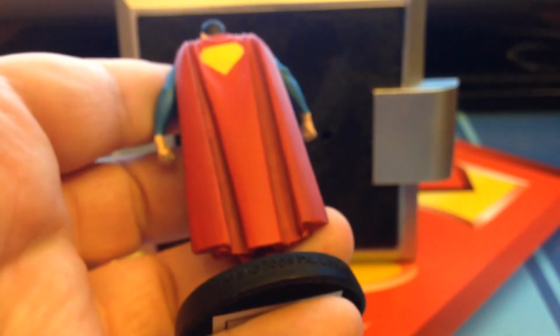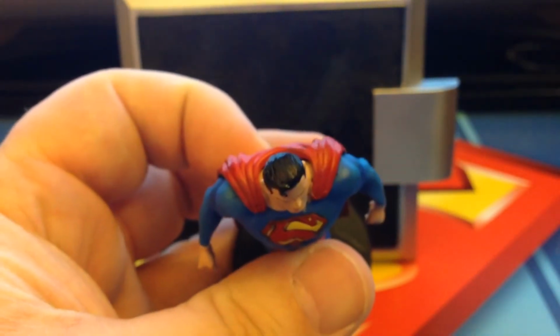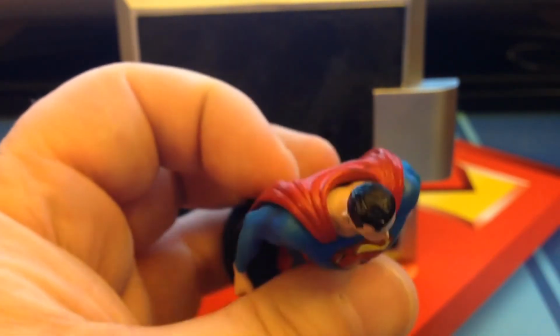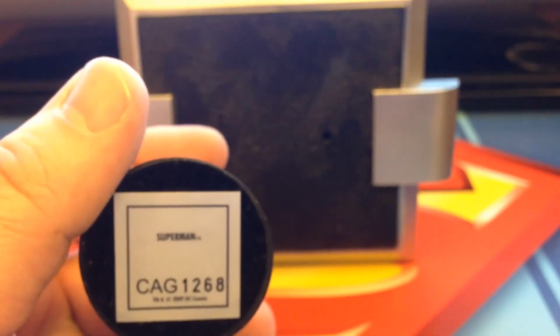I love the way that this is sculpted. I love the folds that are in that. I love that no matter what angle you look at this, like I love this angle actually because it looks like he's taking off and he's flying, and it reminds me of a Christopher Reeve pose. So this is a very cool little statue.